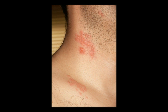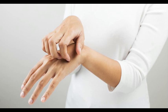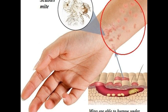Can scabies kill you? Scabies itself isn't known to be fatal, but it can be an indirect cause of fatality. If the scabies rashes are scratched and become infected with staph bacteria, you can get systemic sepsis, which is a bacterial infection of your bloodstream. Sepsis can cause serious complications to your internal organs if left untreated.